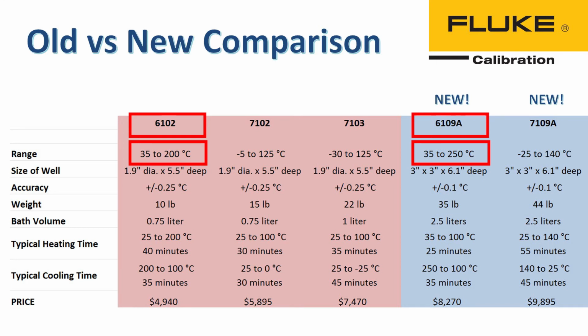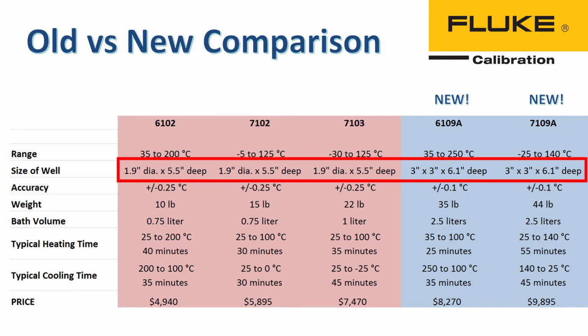In terms of the size of the working area, no comparison here. All the older microbaths had a 1.9 inch diameter by 5.5 inch depth. The new portable baths list the working area as 3 inches by 3 inches, which has a depth of 6.1 inches. While the opening is actually 4 by 4 inches, I think they probably don't want you working right next to the walls of the bath for best uniformity and stability.